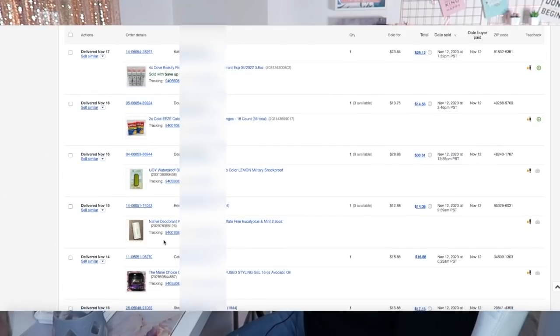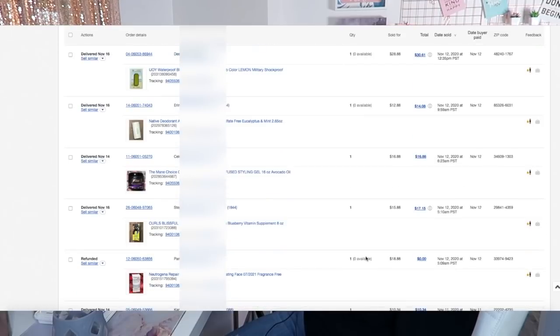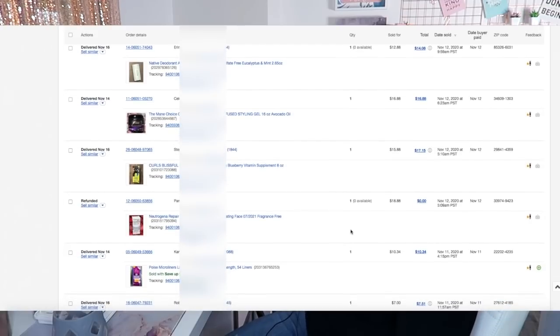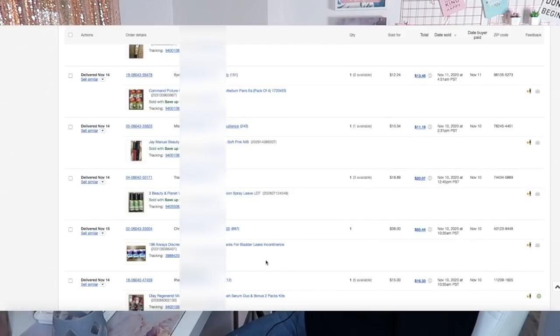Here's a eucalyptus and mint native deodorant sold for $12.88. A Main Choice biotin infused styling gel sold for $16.88. Curls Blissful Lengths vitamin hair supplement sold for $15.88. Neutrogena Repair anti-wrinkle regenerating face retinol cream sold for $18.88. Scrolling. Here's some more Always Discreet incontinence pads. Looks like a 3-pack, so a total of 198 liners sold for $38.